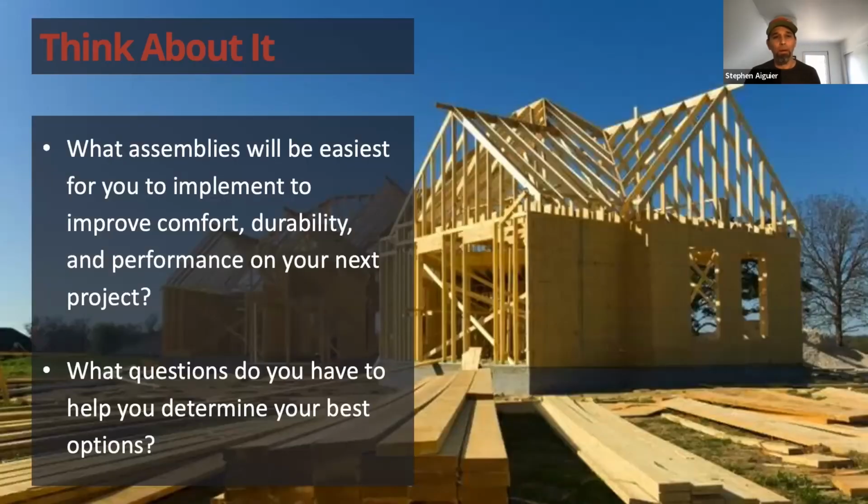So what assemblies would be easiest for you to implement to improve comfort, durability, and performance on your next project? What questions do you have to help determine your best options? What are some of these other considerations? Ease of construction, cost, performance, durability, the tightness. Is it diffuse open? Is it closed? What types of insulation? Why? Let's talk about dew point if you want to bring that up. But what questions do you have to help determine your best options?